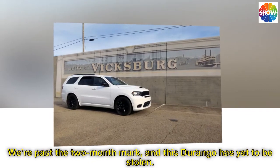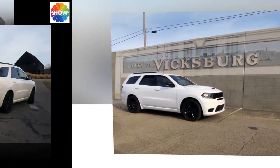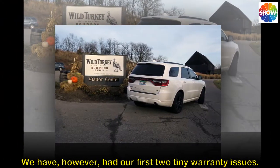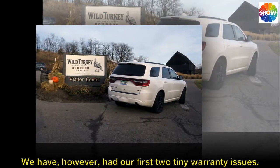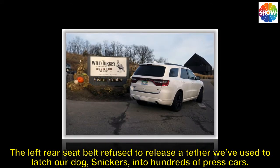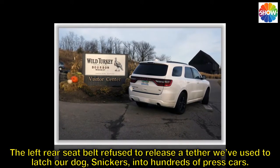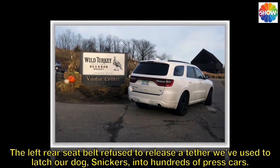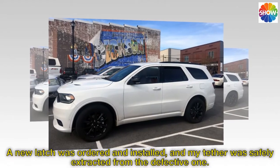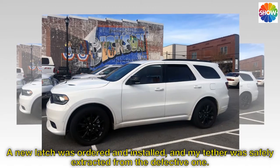We're past the 2-month mark, and this Durango has yet to be stolen. We have, however, had our first 2 tiny warranty issues. The left rear seat belt refused to release a tether we've used to latch our dog, Snickers, into hundreds of press cars. A new latch was ordered and installed, and my tether was safely extracted from the defective one.